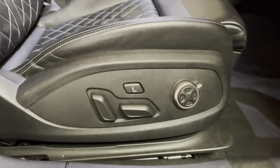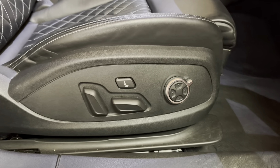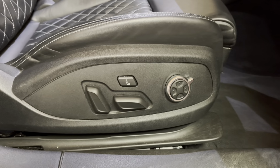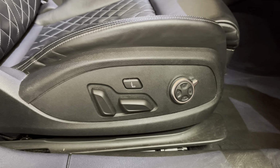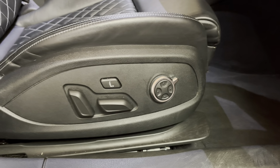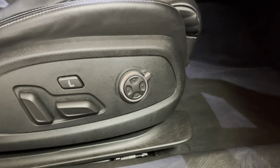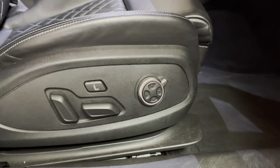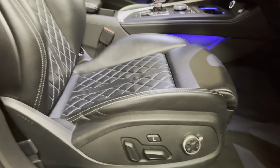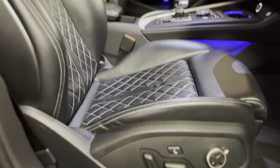So you've got the massage button, which you can see there. There's 3 different types of massages that you can have on whilst you're driving, with a number of different intensities. And it's also got a whole load of adjustment in the seat. So obviously fully electric driver and passenger seat. And that dial on the right just there, you can choose between a number of different adjustments, which include the bolsters, the lumbar support, and the massaging function just there as well.